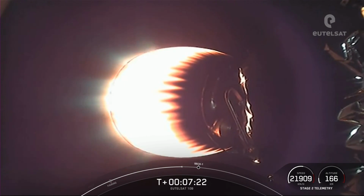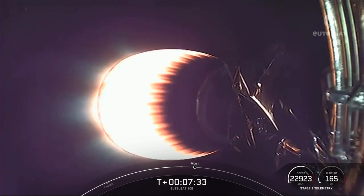Again, the next event coming up is SECO 1. This will be the first shutdown of this MVAC engine. We do have two planned burns. Stage 2 is internal guidance. We do have two planned burns for this mission to get Eutelsat 10B to its targeted drop-off orbit.